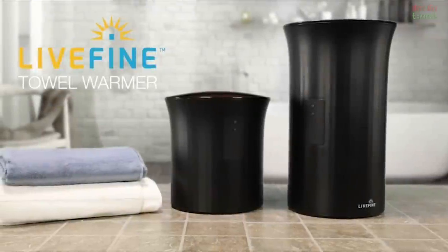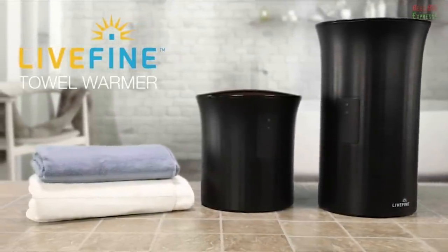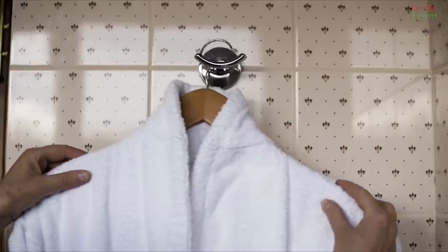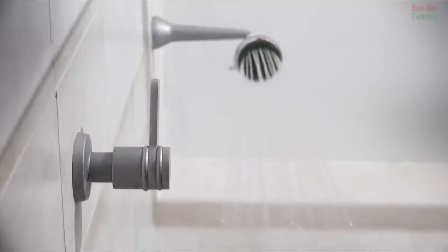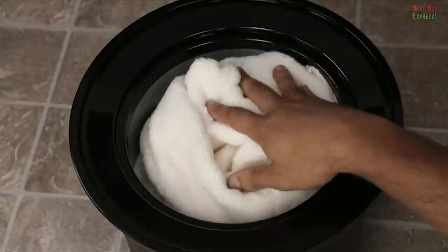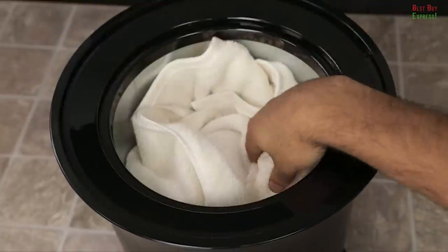Wrap yourself in a relaxing, spa-like experience with the Live Fine Towel Warmer. Heat up your comfortable fabrics like bath sheets, towels, bathrobes, and blankets to keep you nice and toasty after a shower or around your home. Place your unfolded bath sheet into the standard size warmer or pack two bath sheets into the large towel warmer.